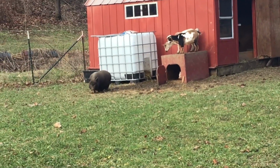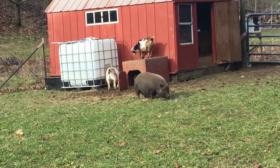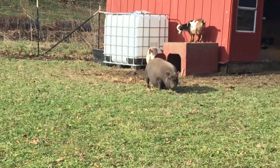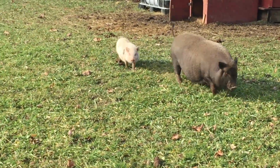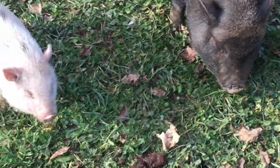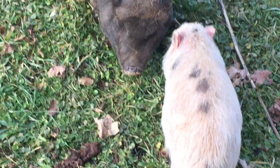Hey, Piggy Sue. What are you doing? And Sophie's going to check to see what was left in there, if there was any grain left. Our goats don't get grain. They do get alfalfa pellets. You see the size difference. He's all about that. Look at his tail. His poor tail. Oh, and he's going to poop too.